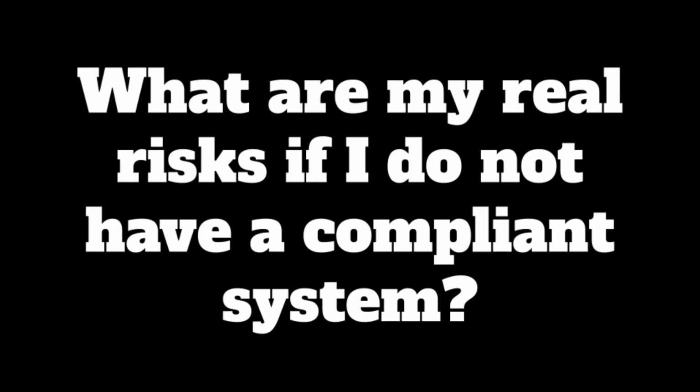What are my real risks if I do not have a compliant system? If your system is not compliant and you have a fire in your establishment and the system doesn't work, you have a very big problem. You've invested thousands of dollars, money, time, what have you. So it's critical that your systems be compliant, be maintained, so that your insurance will cover you, so that the fire marshal doesn't come in one day and tell you to stop cooking. Both of those I have seen personally, and it's not a good situation to get yourself in for the small investment of having the system inspected every 6 months.